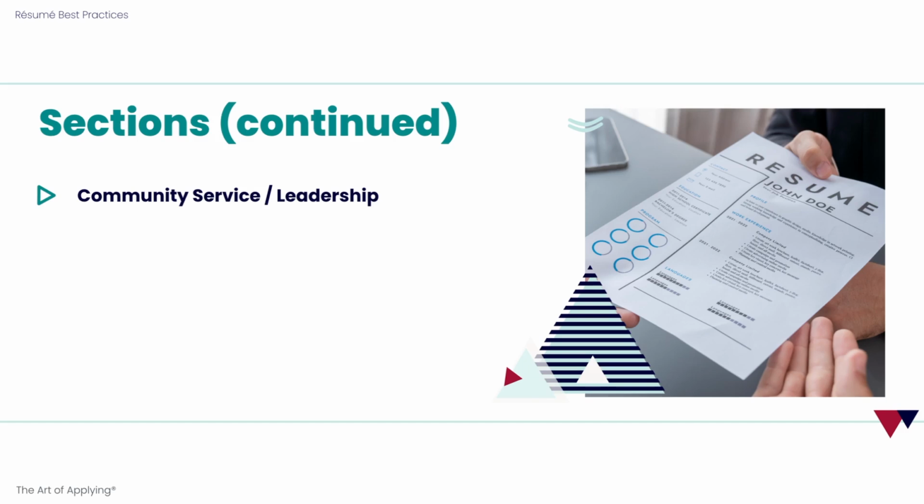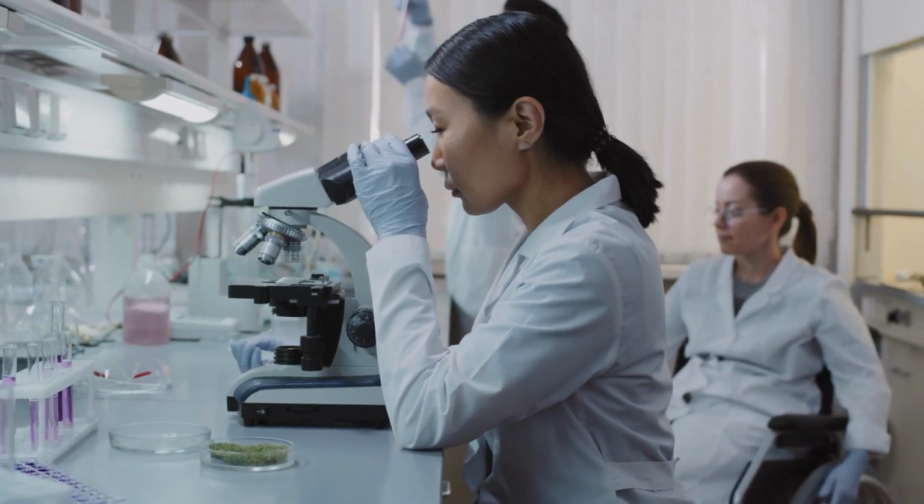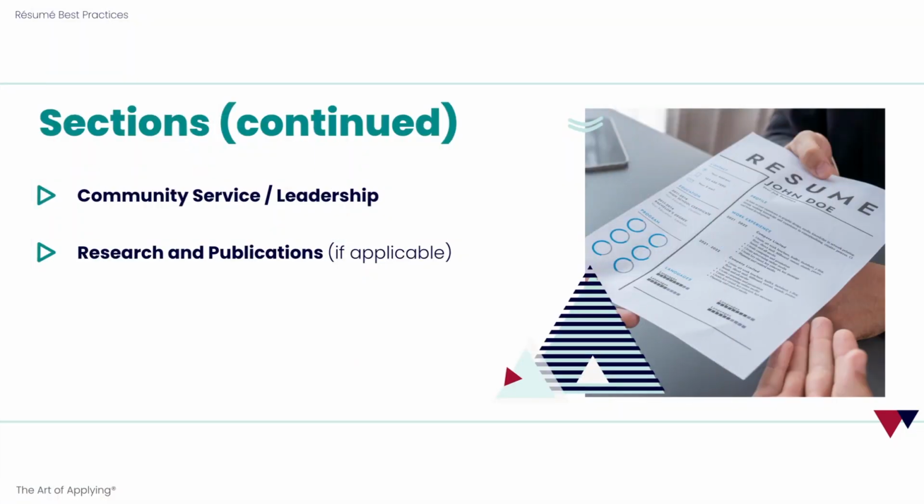social work, public health. Depending on your degree, you may want to have a research and publication section. That's usually not really required or even recommended if you're applying to business school or policy school. For a master's degree, that's much more prevalent for PhD programs, but I do think that could be a helpful section if you do have some research experience or published research.